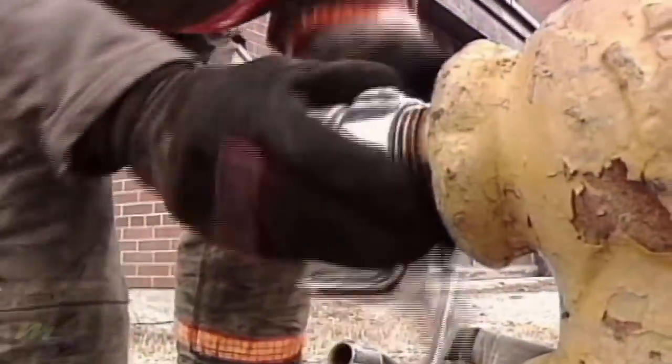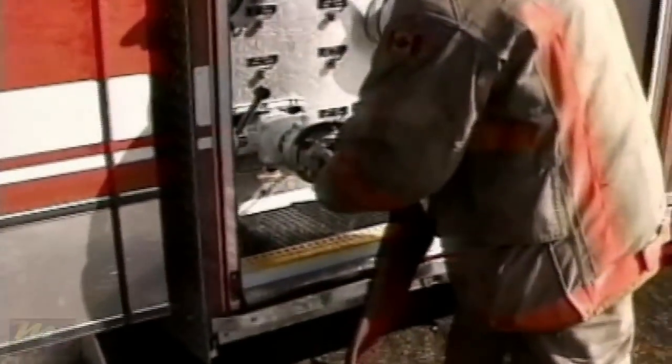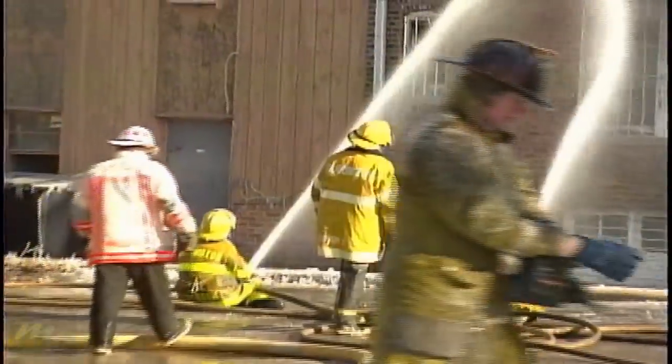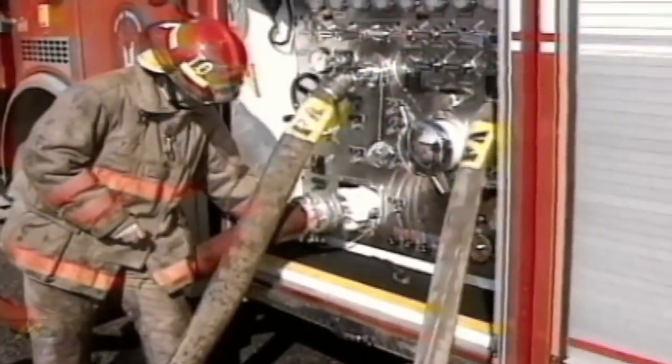When a pumper truck arrives at a fire, the driver needs to park the truck close to a fire hydrant. A fire hydrant is where the firefighter can attach a big hose to get the water to put out the fire. It can take up to 4 firefighters to handle a large fire hose. The pumper truck pumps the water from the fire hydrant through the hose to put out the fire.